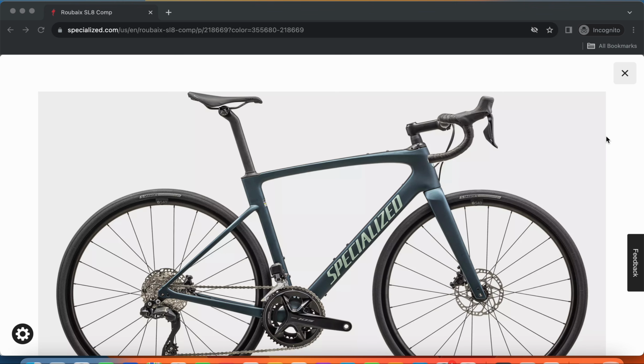This is the Specialized Roubaix SL8 Comp road bike for the 2024 season, and in this episode I will give you the buyer's guide for this bike, and also at the end I will tell you should you just go ahead and buy this bike or should you just consider it.